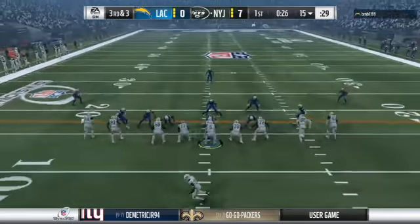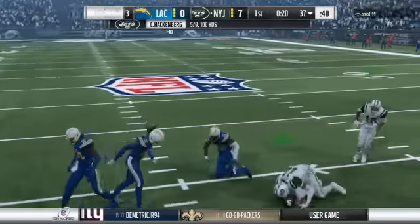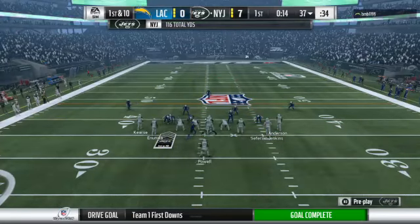All right, here we go. 3rd and short yardage. Hackenberg found his target. It's Anderson. And he will have a first down as they get him to the ground at the 37. 23 yards on the play.